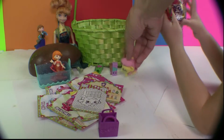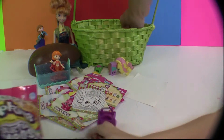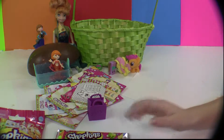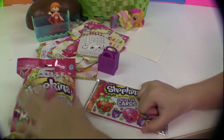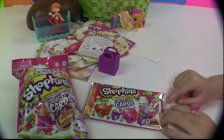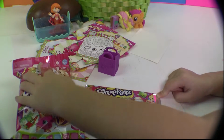And then we have over here, Fluttershy. Is this Scootaloo? Aw, she's cute. Okay, now what do we got over here? So season 2 doesn't have the same marbles, but season 3 has them. But these don't have the salt hands. Probably these are not new. These are different, but these are new.